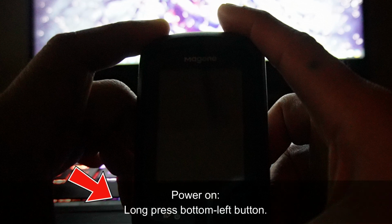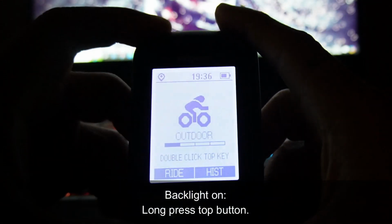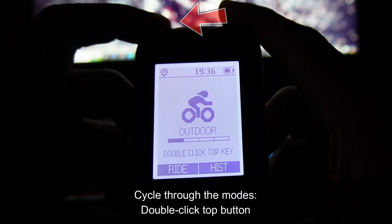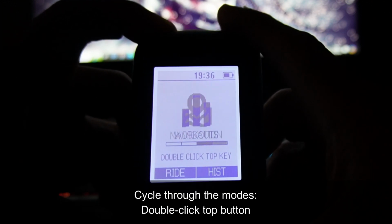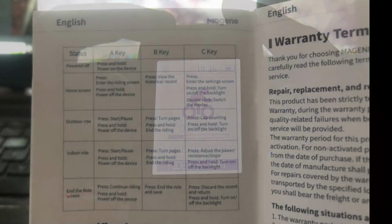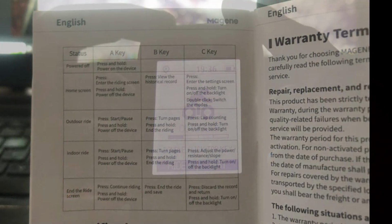Okay, let's try turning this on. Then the backlight. There are 4 modes to choose from. To cycle through them, we'll need to double-click the top button. First, we have Outdoor mode, the Training mode, Workouts mode, and finally the Navigation mode. These modes greatly differ in the manual. Maybe it was updated? Who knows?